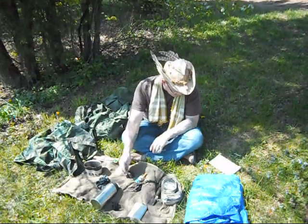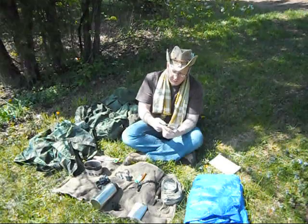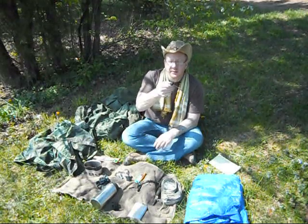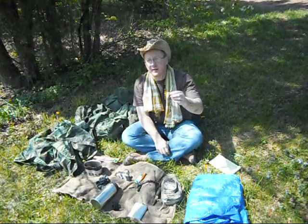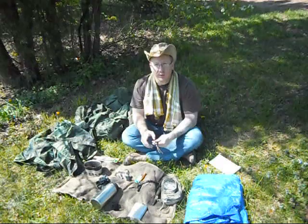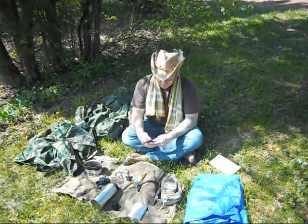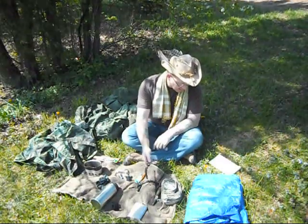So we have that, and then I also have a compass on my EDC, just a little button compass, just to get general bearing. Obviously, I'm not going to do a 15-point land navigation training course with this, but I can at least get my northwest, southeast bearings, and help orient myself to where I got to go.